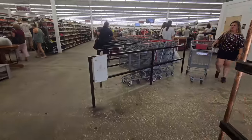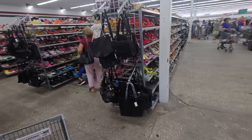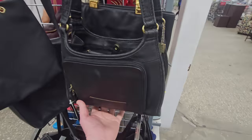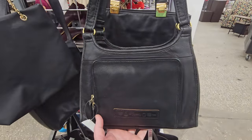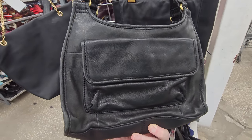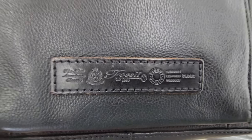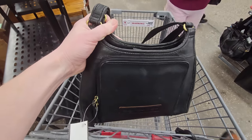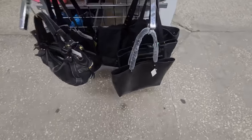This store should have lots. Doesn't mean we're going to find something to buy, but we're going to try. So it's been a couple of days, y'all. And we're gonna walk right in to the front and find this Fossil bag already. Oh my gosh, looks vintage. So first wrap. Fossil crossbody. And we are gonna get it.